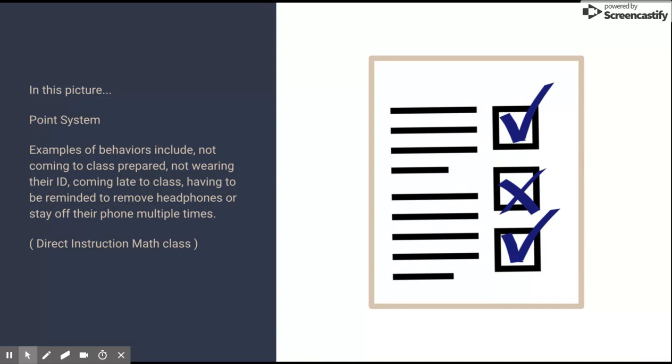Mrs. Strathmeyer has implemented a point system in her classroom. Each student starts out the week with a certain number of points, and each time he or she is not doing what they're supposed to, a point is removed. This could link to Chapter 2 and individual differences. Focus on each student's difficulty, but remind them to do it right so they learn. Examples of behaviors include not coming to class prepared, not wearing their ID, coming to class late, having to be reminded to remove headphones or stay off their phone multiple times. At the end of the week, all their points are added together and are converted to create a grade for the week.